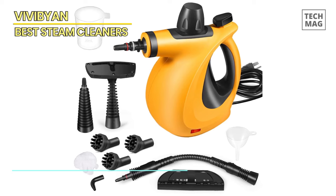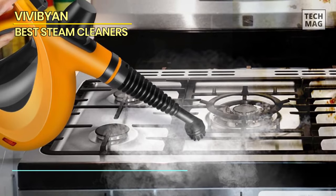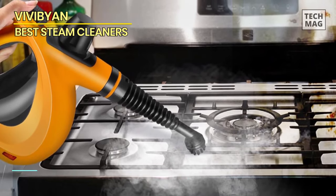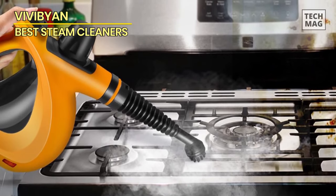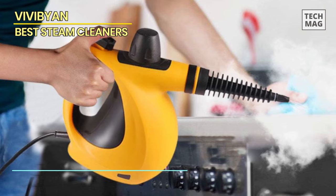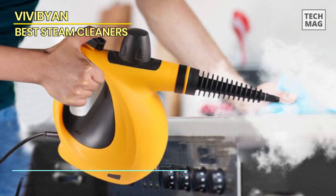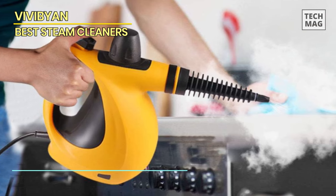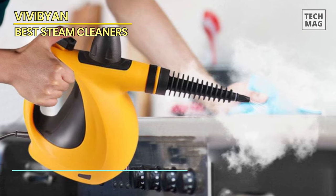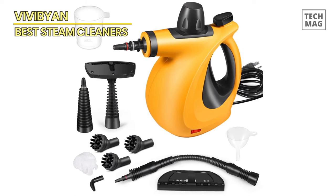It's a complete solution that covers everything from kitchen surfaces like sinks, stoves, and countertops to floors, windows, baths, and even those tough pet areas like litter boxes and car seats. Added to that, its 9.8-foot power cord allows you to reach every nook and corner with ease. But hold on, there's more. Its small size makes it easy to use whether you're at home, in the office, or tackling garage filth.